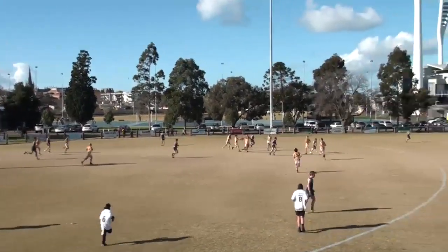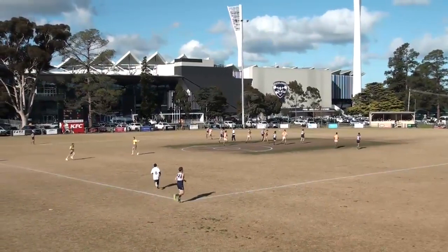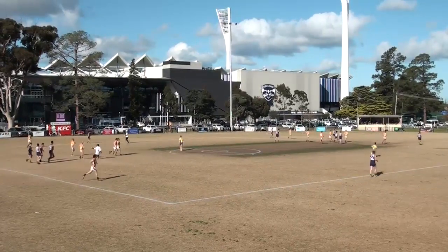Kicked the first. Big Jake gets one, he told me he'll kick 5, so we'll see how he goes. Been told to do his stats as well. Yeah, you've been told to do his stats. Yeah, I had a chat with Muddy.